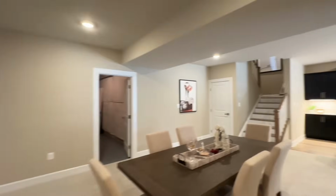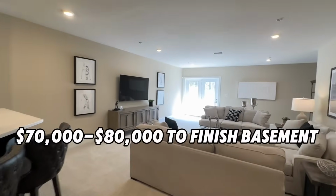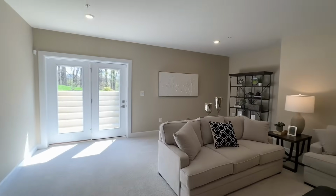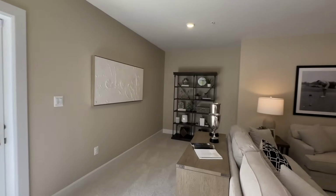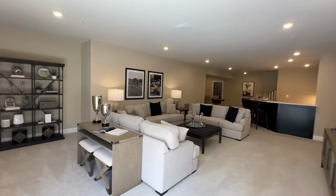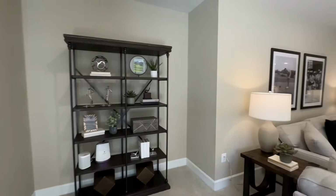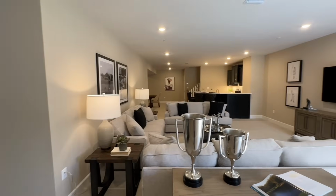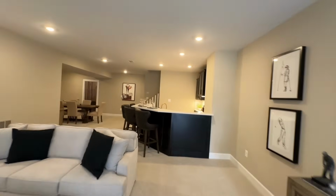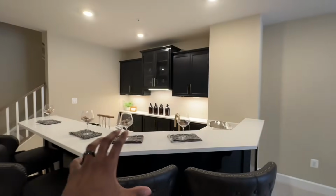Now, of course, this basement is going to be optional. To have the basement finished, they said that's going to cost around $70,000 to $80,000. But if you did not need a basement, you could just have this as unfinished space. But I think the basement really adds that homey feel to the home. I'm a huge fan of basements. Okay, so this is my favorite part of this basement right here.